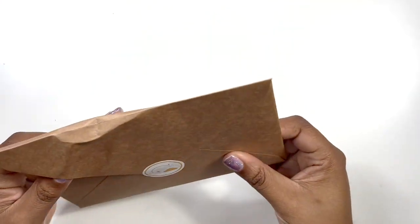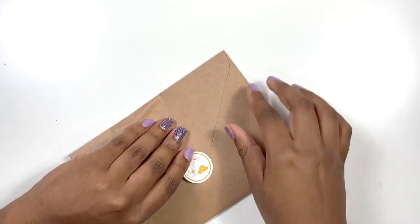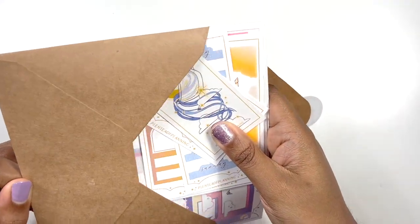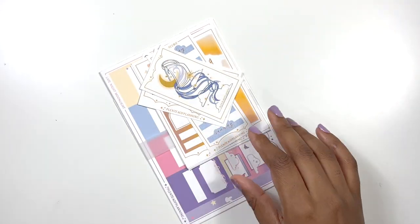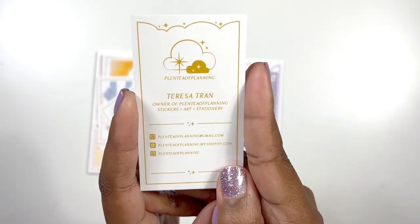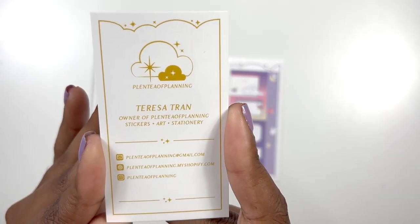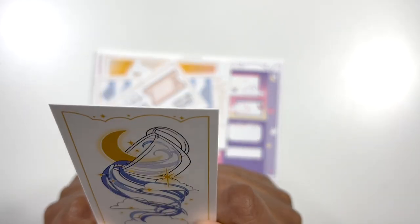Okay, let's get into it. Oh, I guess it did get bent a little bit. Girl, it better not be bent on the inside. I'm gonna be pissed. Okay, I think we okay. Oh, all right, so there's that. Let's see. Look at her. Here is T's new business card. All her information is on there, you guys. So cute. I love this.